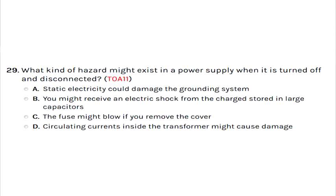29. What kind of hazard might exist in a power supply when it is turned off and disconnected? A. Static electricity could damage the grounding system. B. You might receive an electric shock from the charge stored in large capacitors. C. The fuse might blow if you remove the cover. Or D. Circulating currents inside the transformer might cause damage.